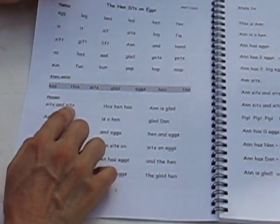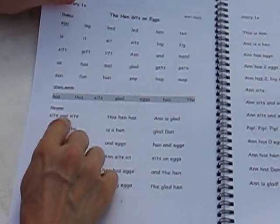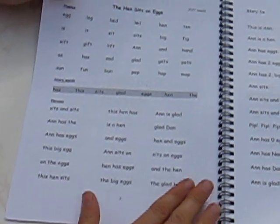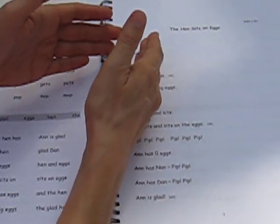Sits and sits. What's sits? Oh, they see it here. Okay, hen, hen, and so on. When they have finished doing that, they're going to be ready to read the story. They go to the next page, and they just read the story.